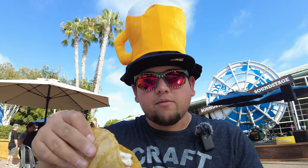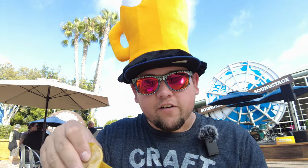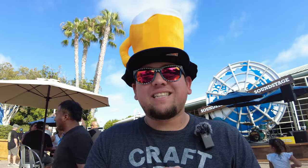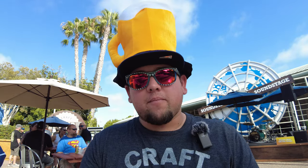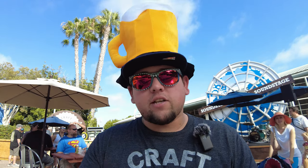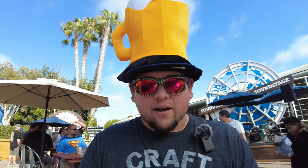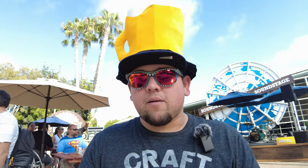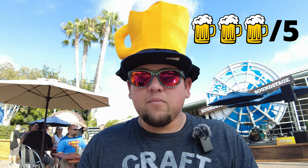The shrimp taco. Looks like there's three different shrimp in there. That tastes better. That tastes like an authentic fried shrimp taco. That tastes a little bit better. Could use some guacamole, some aguacate, pico de gallo. I could use something like that, right? But still good. This one goes up to about a 3 out of 5.